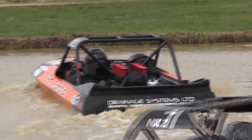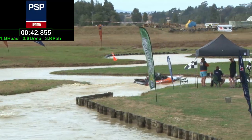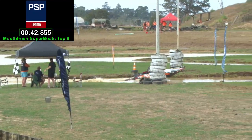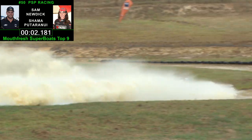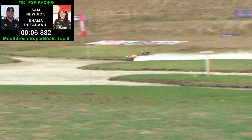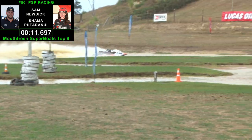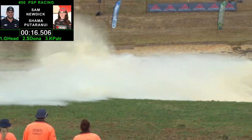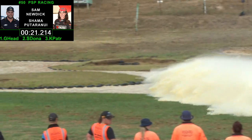Glenn Head posted a time of 42.855. Sam Newdick has gone into the 41s. What will he produce here? I reckon, mate, we're going to get your 40 here, because he's got Sharma Putranui in the passenger seat, going to leave nothing on the track. He wants to have a nudge, and look at the style. Beautiful line through that corner, folks. This guy has been driving absolutely superb all day. Yeah, style and grace and just raw pace is what Sam Newdick is offering before us right now.